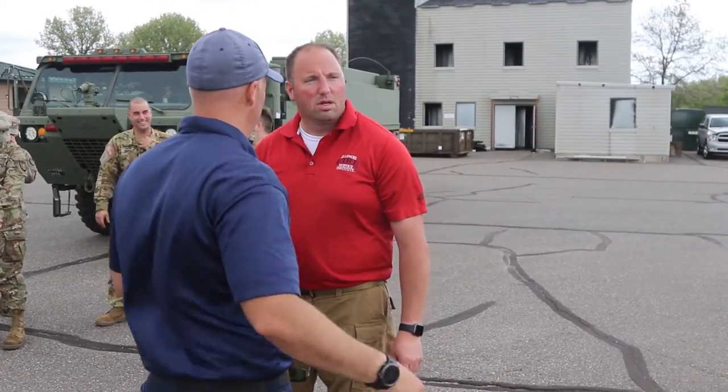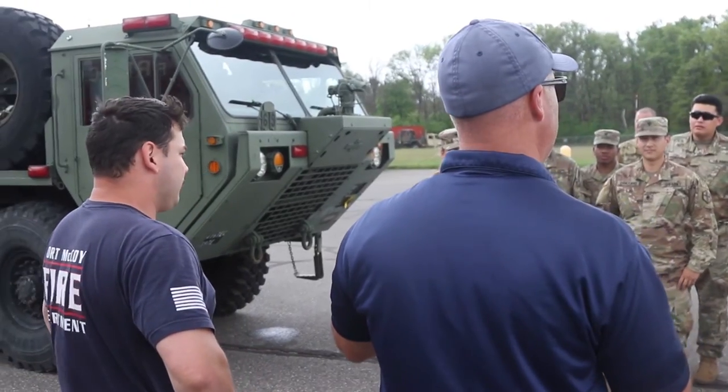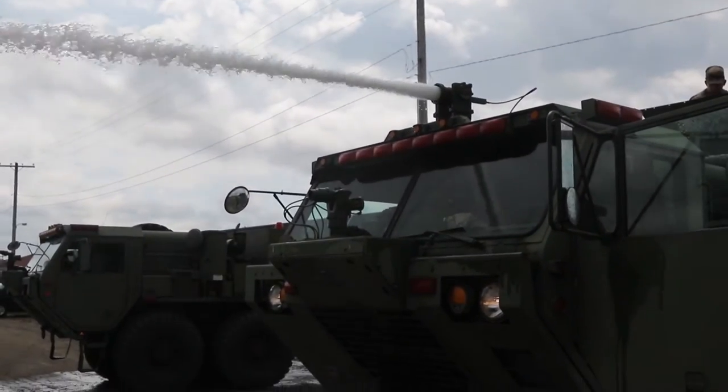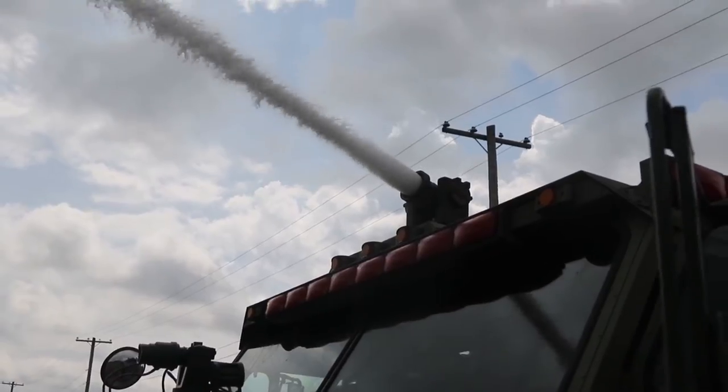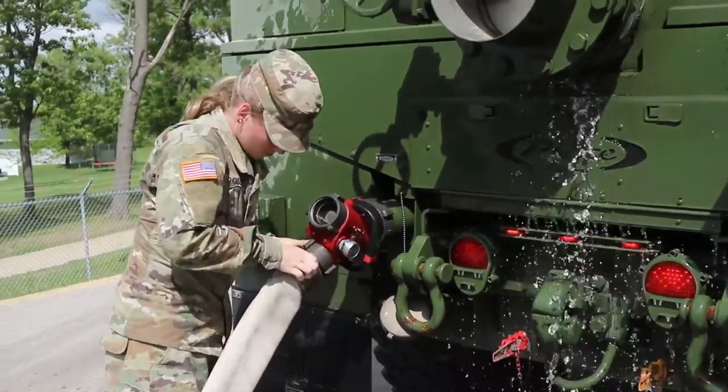Firefighters from the Illinois Fire Service Institute, based at the University of Illinois, came to Fort McCoy to train U.S. Army Reserve firefighters. The first few days of their training was in the classroom. They learned how to read their gauges, fuel their trucks, and how to operate their equipment.